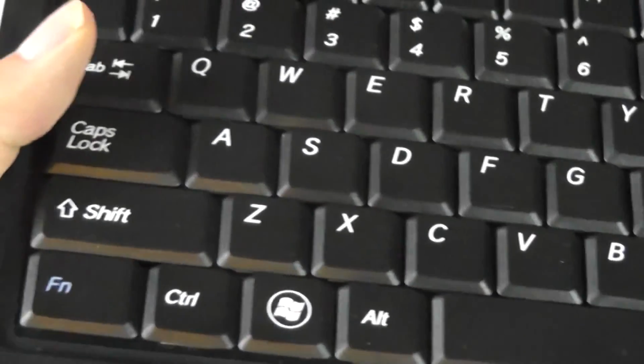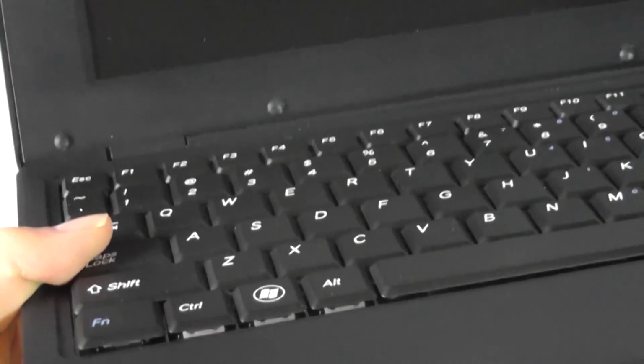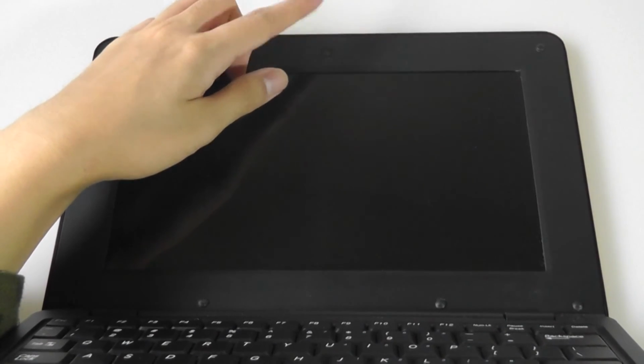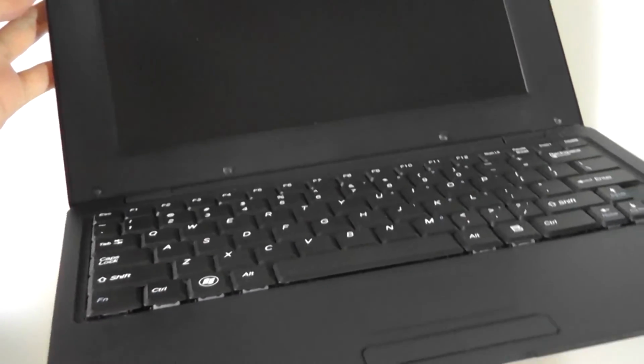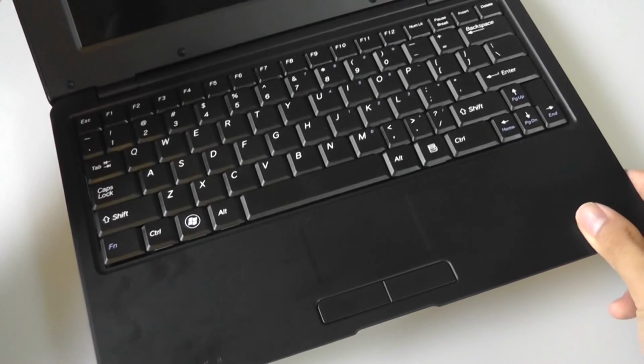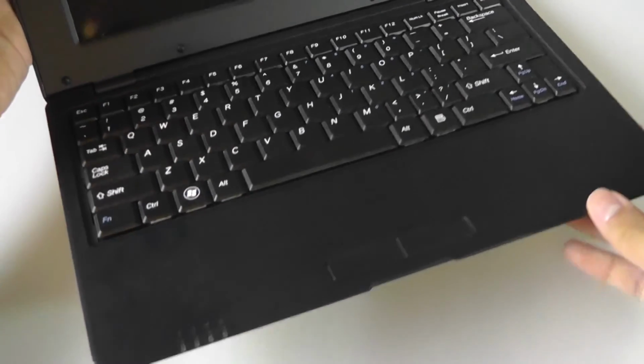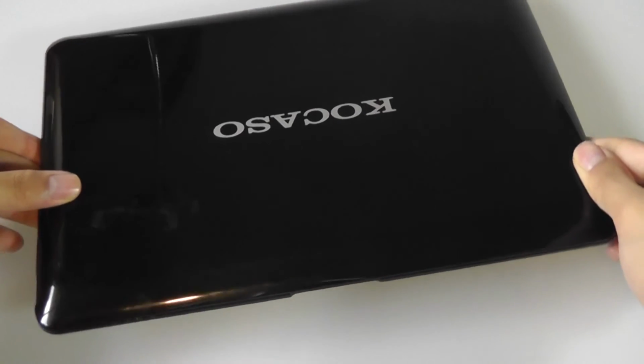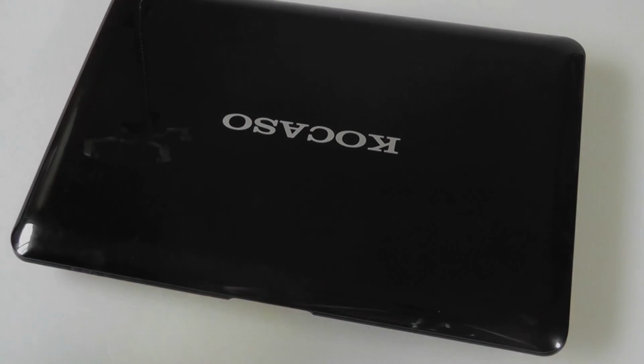The hinge here feels pretty stable. Again, we have access to the screen, which is a glossy screen, so it does reflect a bit more light, unfortunately, under the sun, so not the best in terms of reading text if you are in a brighter environment, but it does have decent viewing angles. It's an IPS panel, and on the very top there's a 1.3 megapixel webcam as well for Skype calls and for video conferencing apps. So a pretty standard design as far as netbook computers are concerned, and all in all fairly attractive despite, again, that weight distribution issue. So next we're going to power this thing on and show you guys how the UI as well as the skin that Kocaso has made looks like.